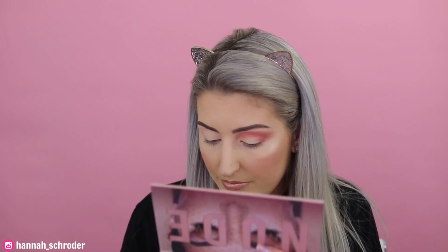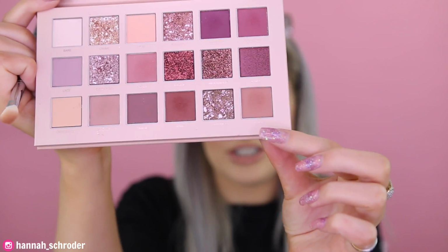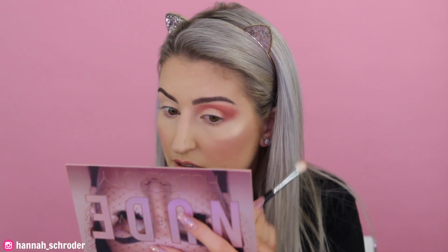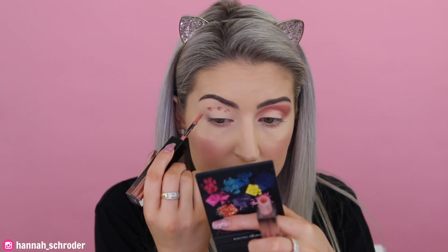So I think I might just grab my new nude palette. I think I'm just going to take the shade Teddy and try and just blend out that transition a tiny bit. I think I made it worse. I haven't made it worse again. Oh gosh. Okay, well, this just isn't my day, is it?